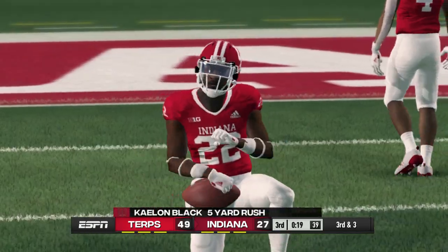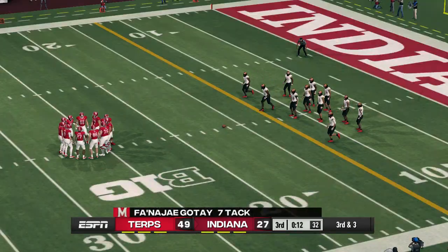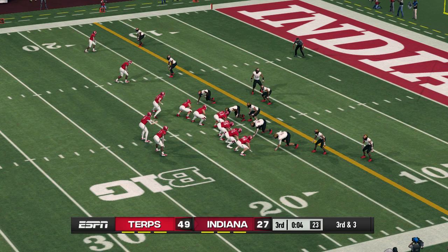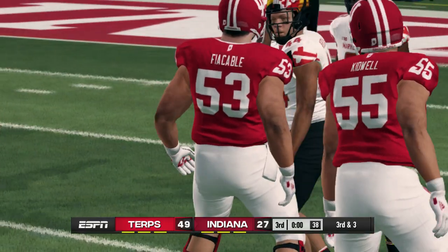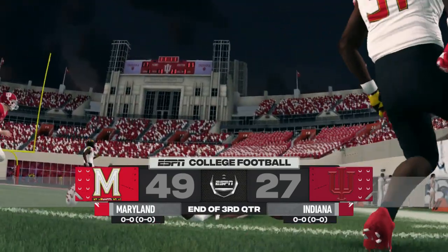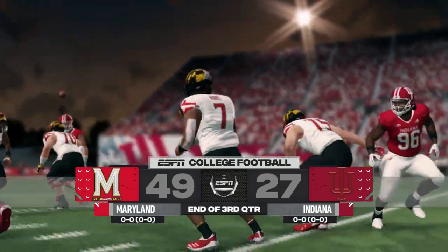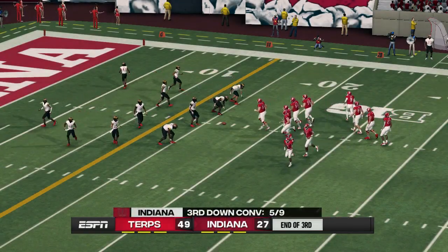Tackle after a decent run up the gut. That makes it 3. They need about 3 yards to get the first down here on third down. One to go. Maryland's lead is 22. Into the fourth quarter now, and we're back to the action.